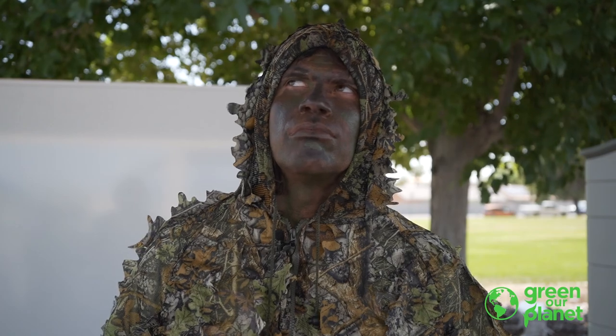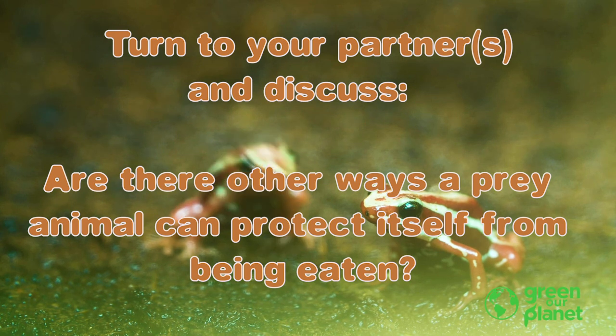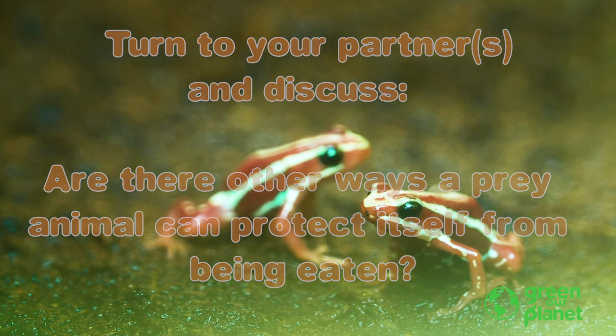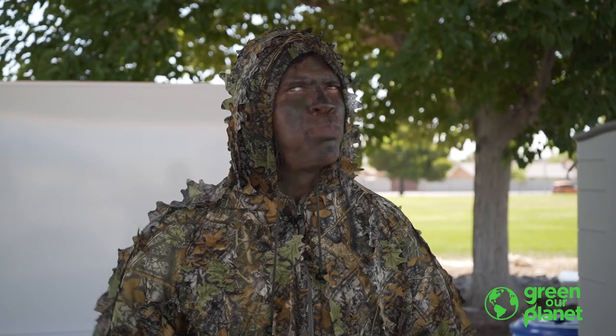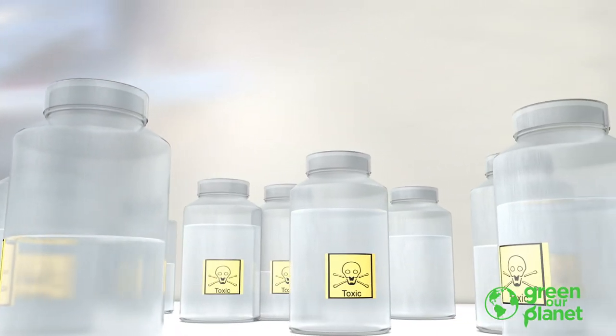But are there other ways that a prey animal can protect itself from being eaten besides camouflage or running or flying away? Did you say poison? Well, you're right. Some animals use poison or other chemicals to protect them from being eaten.